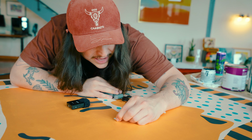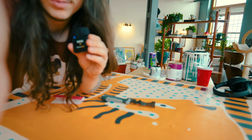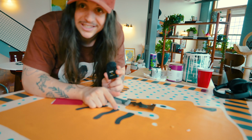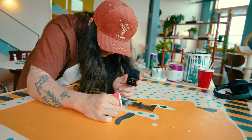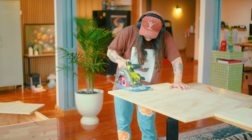Okay, so clearly we have taken the paint off. We're gonna need to go back over this. And there's just one more little blemish right here that I'm gonna need to sand over. All right, so let's get to veterinary training and wrap up this painting process.